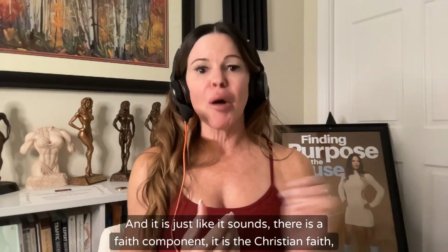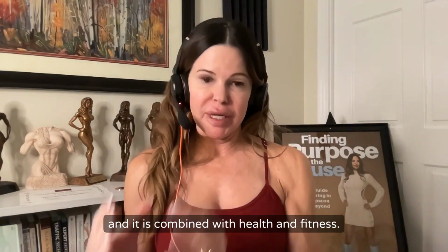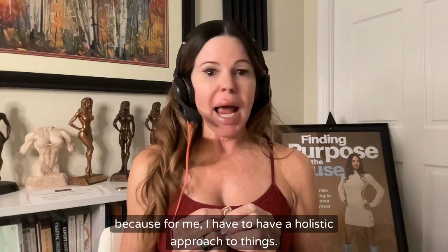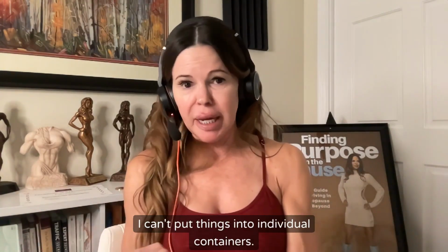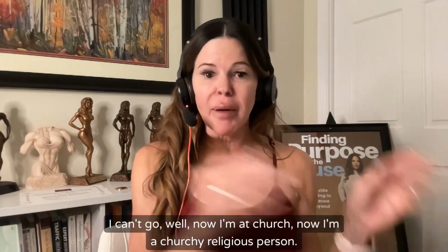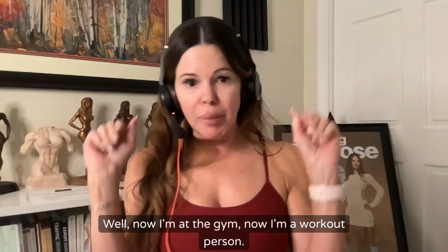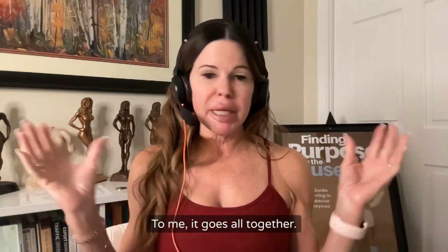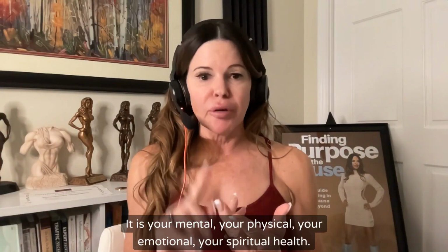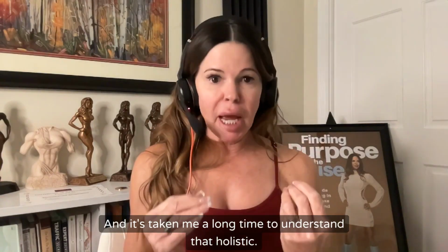There is a faith component, the Christian faith, and it is combined with health and fitness. Because for me, I have to have a holistic approach to things. I can't put things into individual containers. I can't go, well, now I'm at church, now I'm a churchy religious person. Well, now I'm at the gym, now I'm a workout person. Well, now I'm eating this meal, now I'm really into nutrition. To me, it goes all together. It is your mental, your physical, your emotional, your spiritual health. And it's taken me a long time to understand that holistic process.